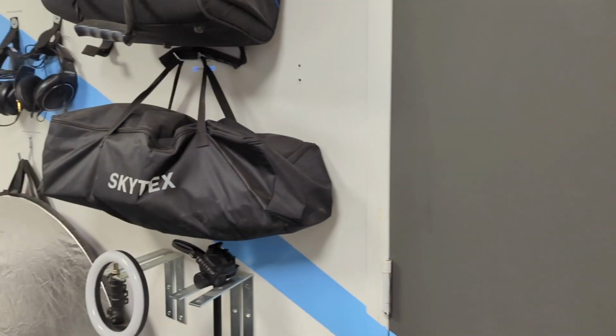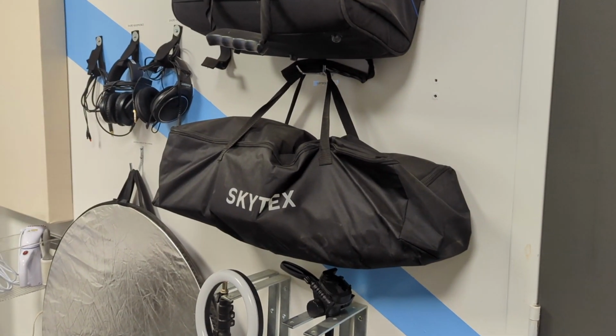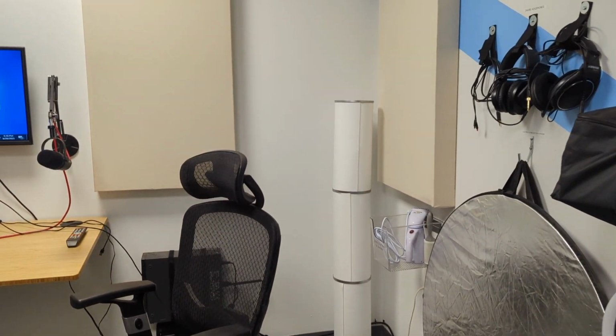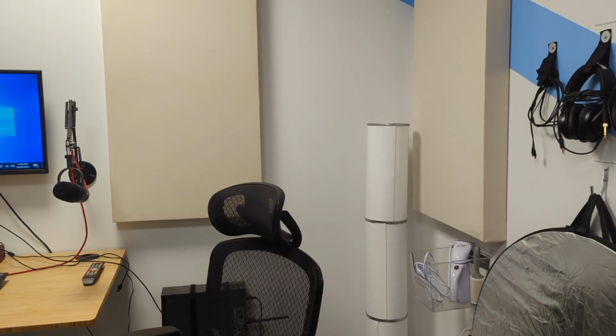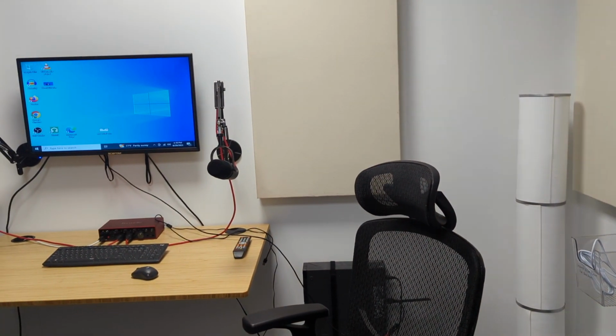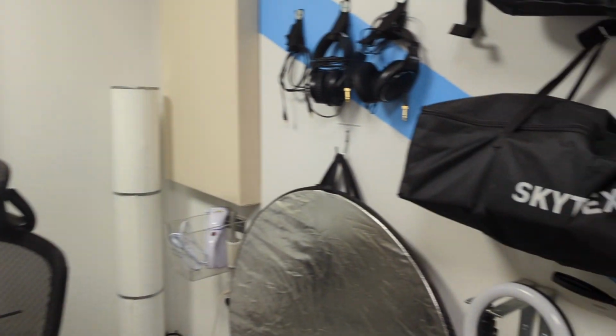We're just going to go around the room now to take a look at all the things in here. And as a note, more things will be added over time, but everything needs to have a home and everything needs to be put back in its home. So it's important to make sure that when you're done, you put everything back where it belongs so that the room is ready for the next person who wants to use the space.